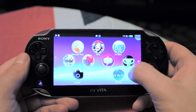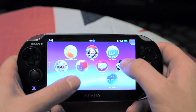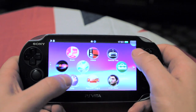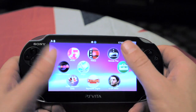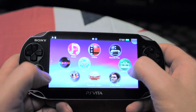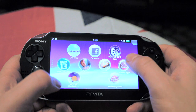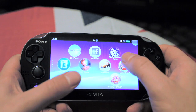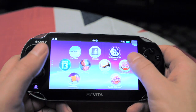I'm not going to go through things such as the camera and stuff like that because that's shite as well. Really poor quality video. Let's not even discuss that, shall we? Predominantly this is a games console. Everybody knows it. It's a games console with a few gimmicks to try and snatch a little bit of the iPhone, smartphones and handheld gaming.